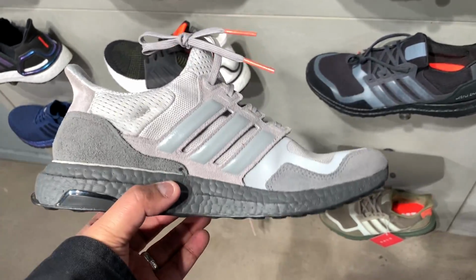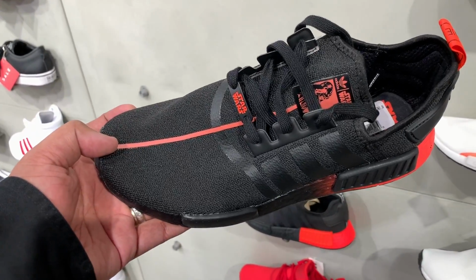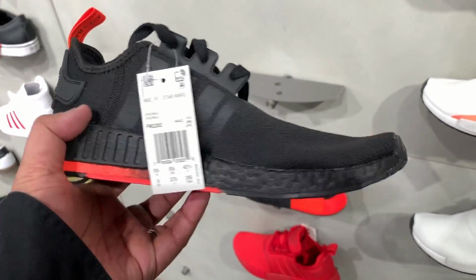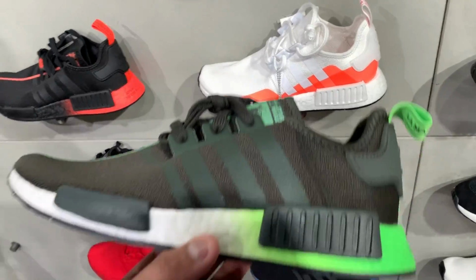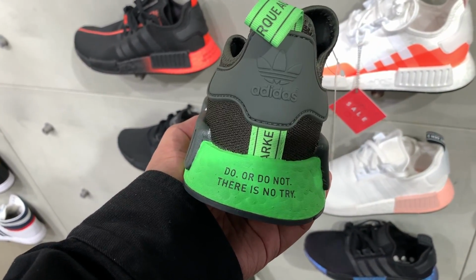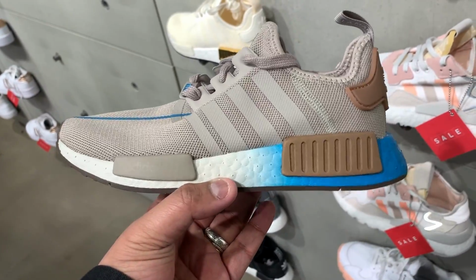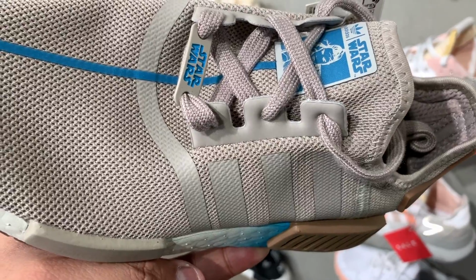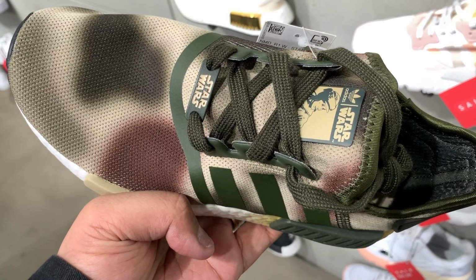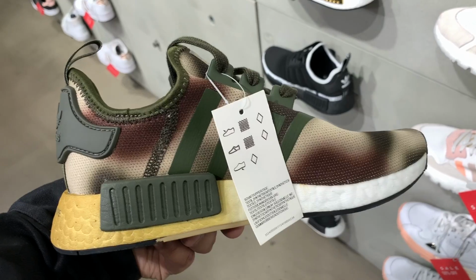We saw almost the entire Star Wars Adidas collaboration. We have the NMD set, which consists of the Darth Vader NMD, black and red. It says at the back, "Join me and together we will rule the galaxy." We have Yoda, the NMD, the one with the green color. It says at the back, "Do or do not, there is no try." We also saw the Rey NMD for the ladies, which says light balances darkness. And we also have, I think, the Princess Leia version. It says there is hope. So all of the four NMDs are just sitting there waiting for anybody who wants to pick them up. If you're a Star Wars fan and you're in Vegas, you might want to check it out.